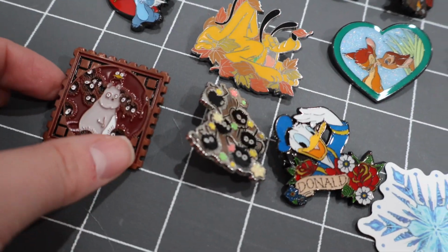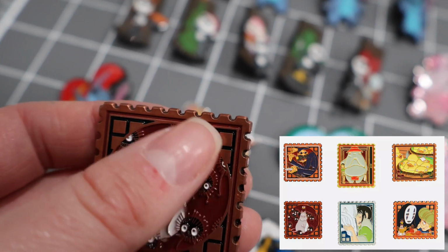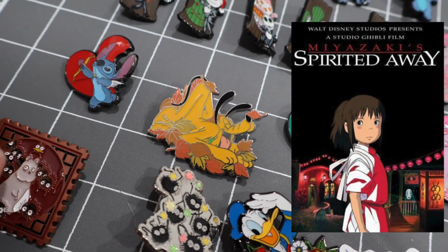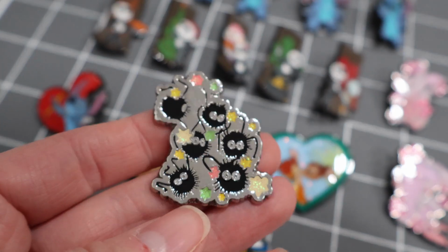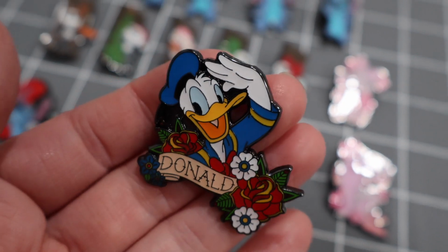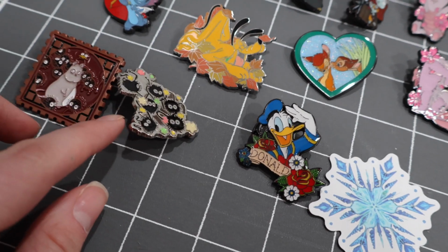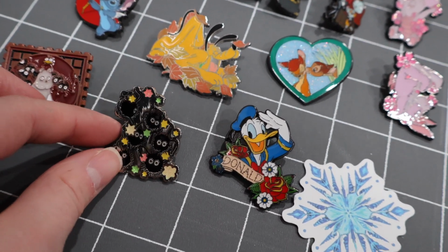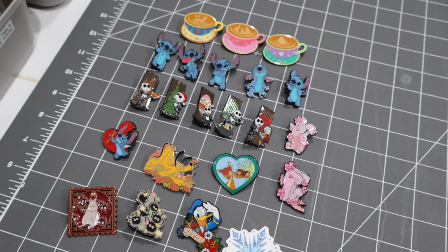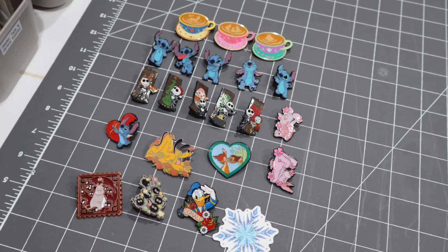And then from Peachy, I got this Studio Ghibli stamp. This is from the movie Spirited Away, my favorite Studio Ghibli movie. Also grabbed up these little soot sprites from the same movie, and the Donald tattoo, which was the last character I needed in the tattoo series. And for each of these, I paid $5. So really great prices for these pins, and I'm happy to have them all home. I'm going to add a couple of them to my Valentine's Day board, and the rest are headed to the pin books.